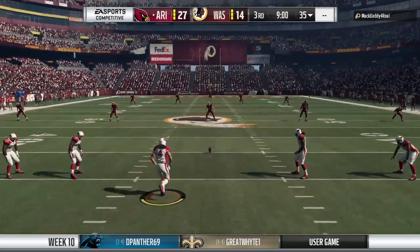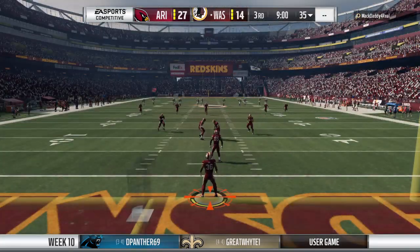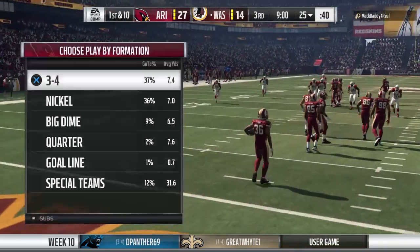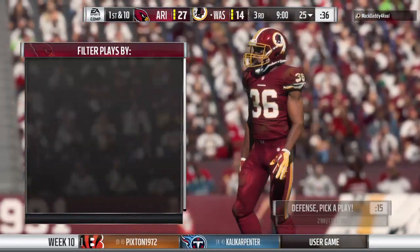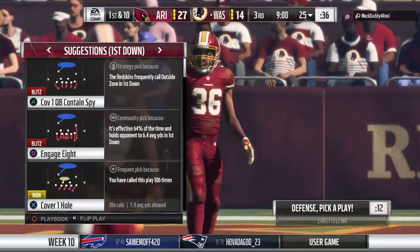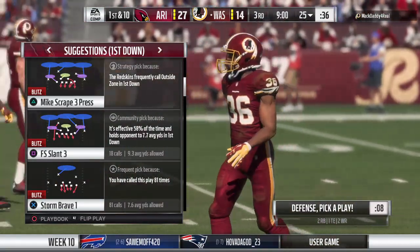Both teams appear ready for the fight ahead, and we resume action here in quarter number 3. Out comes Washington's offense as they get set to take over. They have the ball here for the inaugural drive of the second half. Pretty big deficit, though. We'll see what adjustments were made in that locker room.